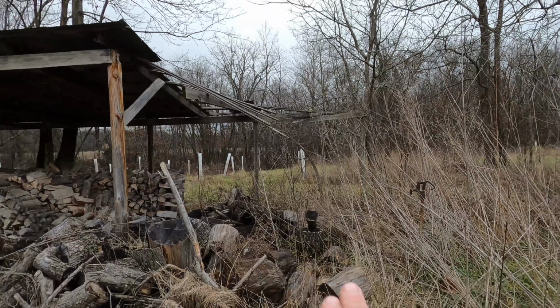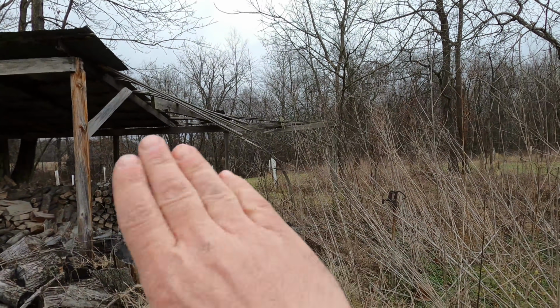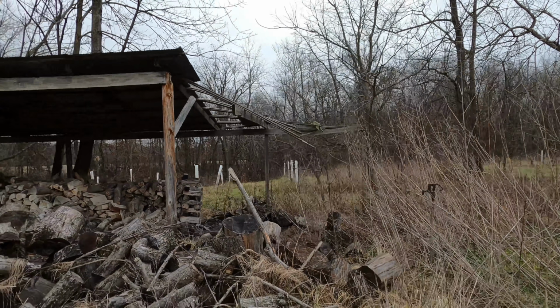So finally going to try to build this section back. So we're going to put some new posts in here, put new roof rafters in, and try to get a roof back over this area right here. There is a concrete pad there, so it'd be nice to have use of that area.